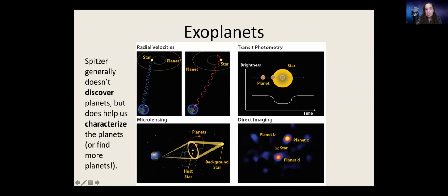One way to discover exoplanets is looking for radial velocities. As the planet goes around the star, the planet, if it's massive enough, tugs on the star enough that you can see it wobble. Like Jupiter in our solar system pulls on the sun just a little, enough that if we were someplace else, we could see our sun wobble. That's the radial velocity method. Spitzer doesn't do that.